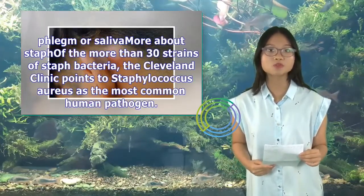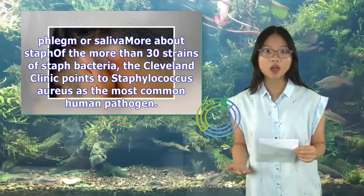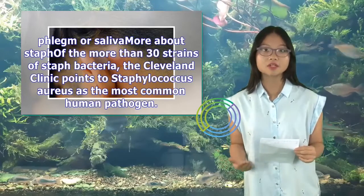More about staph. Of the more than 30 strains of staph bacteria, the Cleveland Clinic points to Staphylococcus aureus as the most common human pathogen.